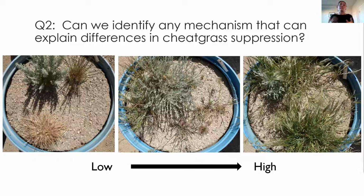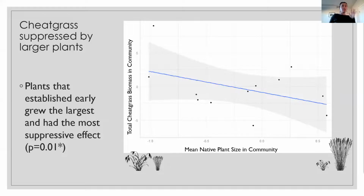But let's look here at our second question: can we identify any mechanism that could explain some of the differences in cheatgrass suppression, shown in these figures, which are examples of low to high cheatgrass biomass in different containers? We found generally that larger native plants in a community overall led to smaller cheatgrass. But this relationship was not as strong as we expected.